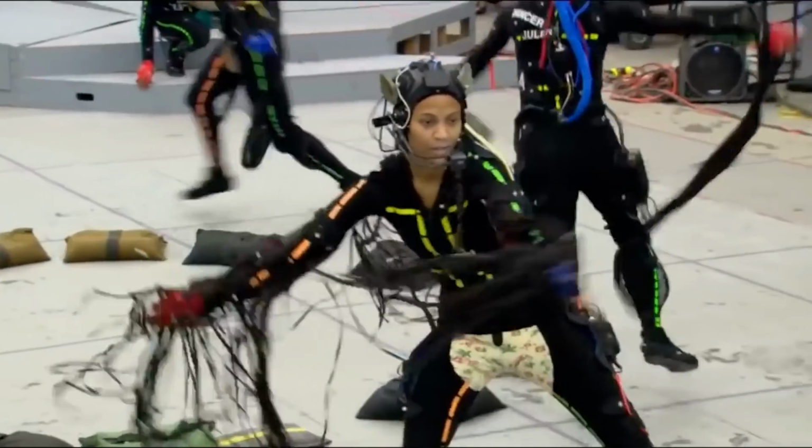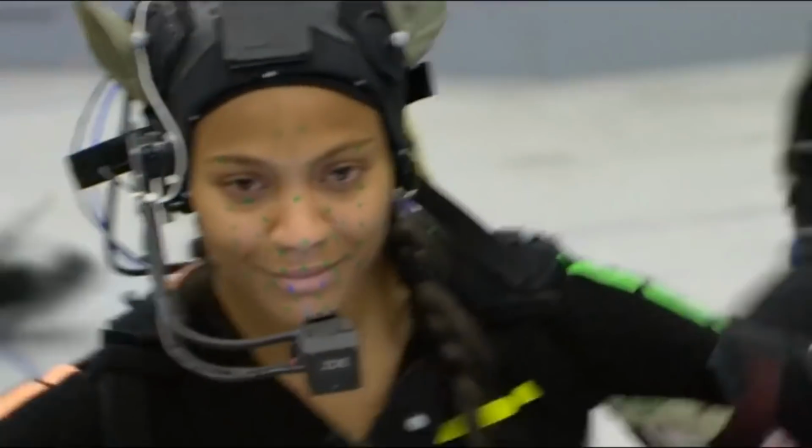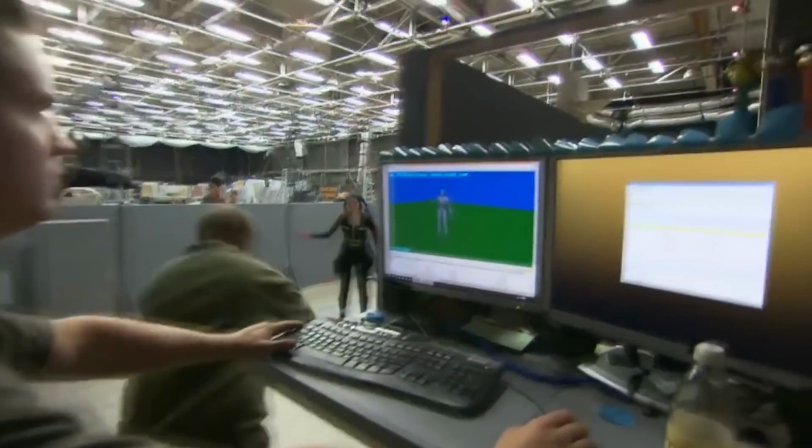Actors can now play any character that's designed in the computer without going through hours and hours of makeup, and what we get is their performance coming through the CGI characters.